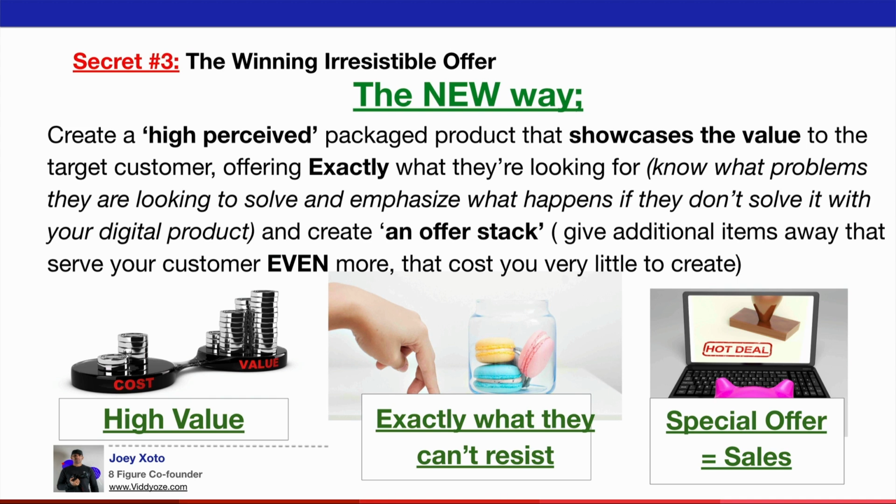Yeah. So what happens if they don't solve the problem? What happens if they don't lose weight? What happens if they don't figure out how to make more money, or don't do this or don't do that, right? Whatever it is your product does, whatever benefits your product has, you're able to basically dial in your messaging into your advertising to explain these things to them. It's really, really quite powerful stuff.